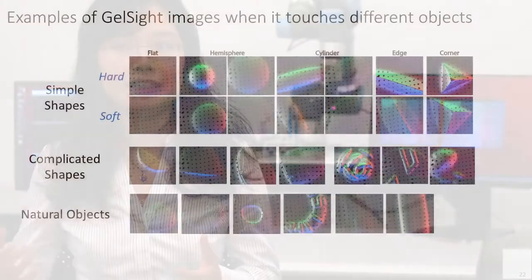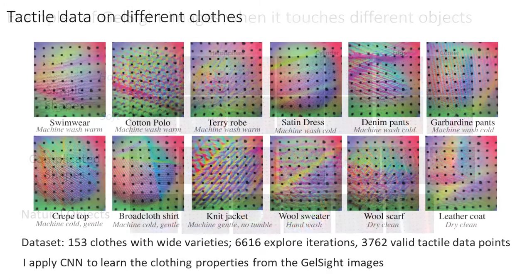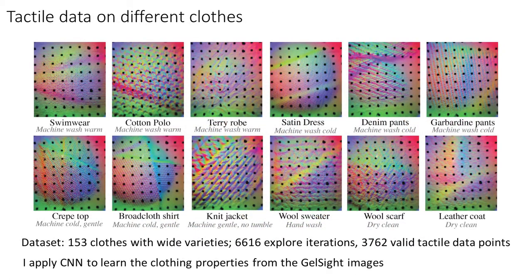And we are also looking into using tactile sensing for robot navigation or environment perception. So we're thinking about making a mobile robot carrying a sensor like GelSight and to touch the environment so that we can get very fine details about what exactly in the environment and what's the texture of the material and whether there are some special textures on the objects in the environment.